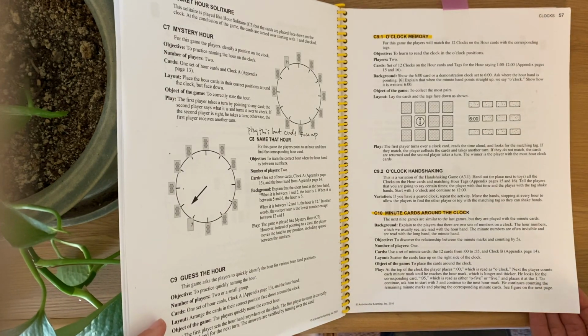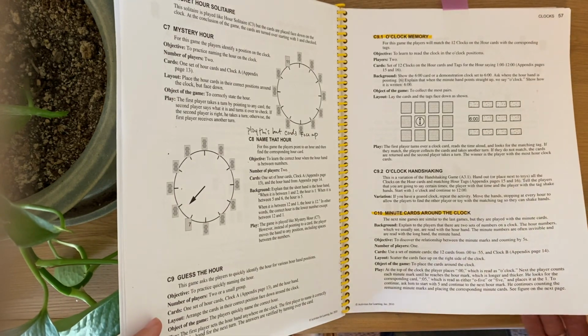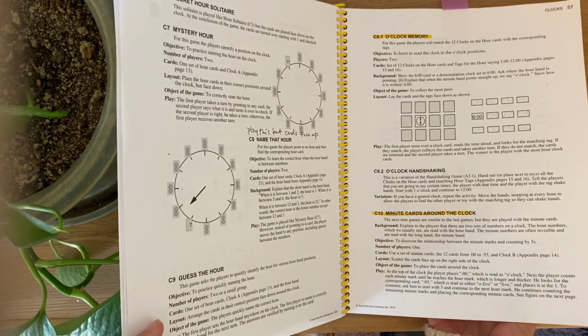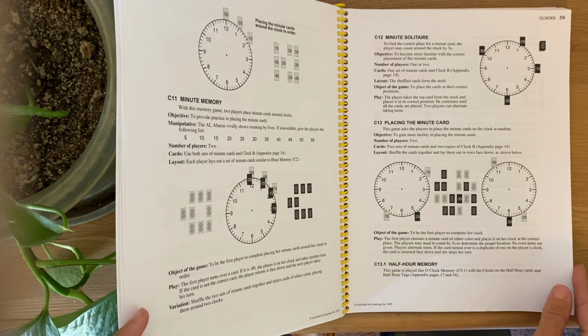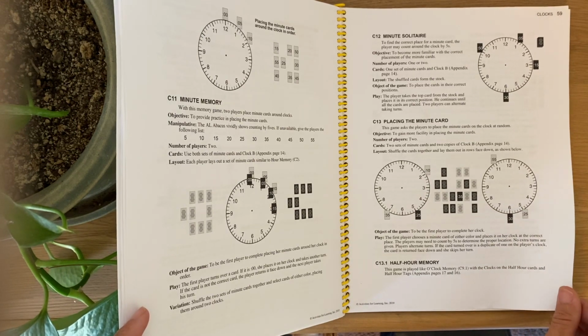Just all of Right Start seems to be super hands-on, and I really appreciate that. The Charlotte Mason math that we use is hands-on too. This is just a little bit more exciting, I think.